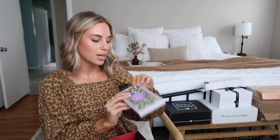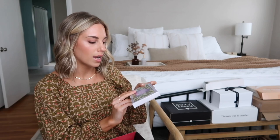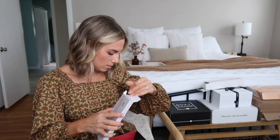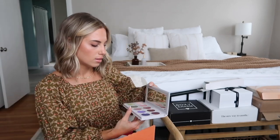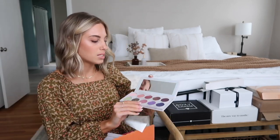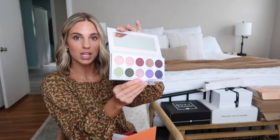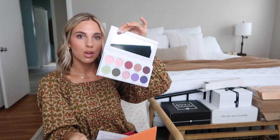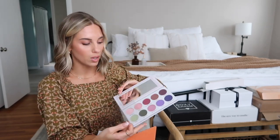I know I need to not be long-winded while I'm talking about this because I have so much to unbox. Next thing in here is the Ace Beauty Violet Sage eyeshadow palette, I'm guessing. Ooh, very pretty. It's definitely violet and sage. It's got some greens over here, then it's mostly pinks and purples.